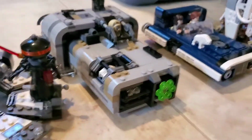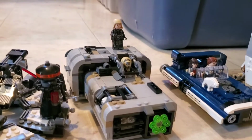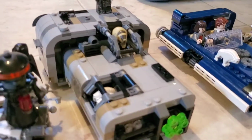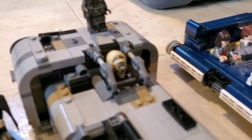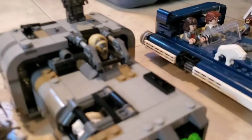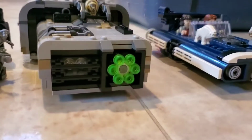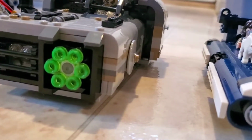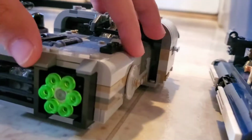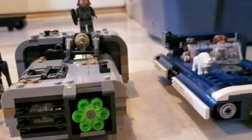The next set, now most of these sets are from the Han Solo series. This next set is from the Speeder Chase, where they have 2 dogs on the side. There's somebody piloting there, and then on top a guy with a gun. Then they have a gun in the front, which I thought was really cool because it's like stud shooters. Then on the side, if you spin this thing right here, then it will shoot them all out, which I thought was an interesting design.